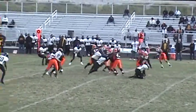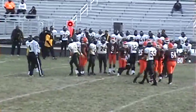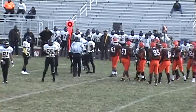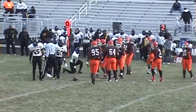There's a snap. Takes it up the middle. King Jaguar latches on and drags it down. Brings up second down and 7 to go.